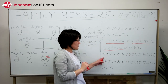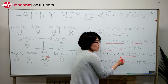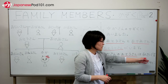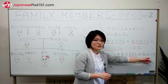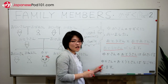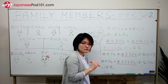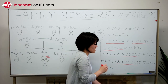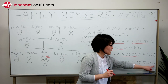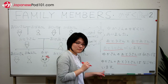And the third sentence. ゆかさんの, Yuka's, お父さん, father, は, topic marking particle. 60歳です. 60 years old. And the last sentence. ゆかさんの, Yuka's, 弟さんは, means younger brother. 名古屋に, this is the name of a city in Japan. に, location particle. います, exist or live in.